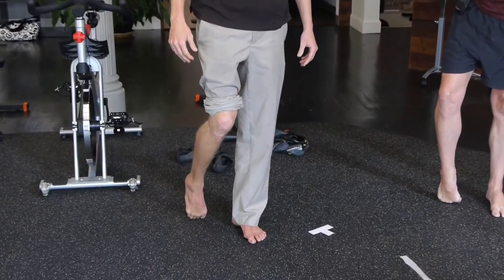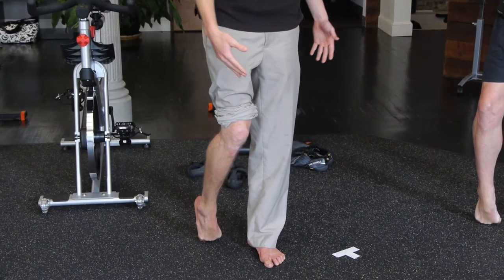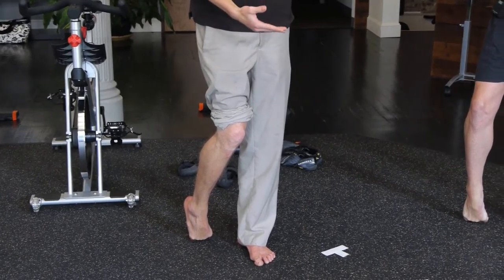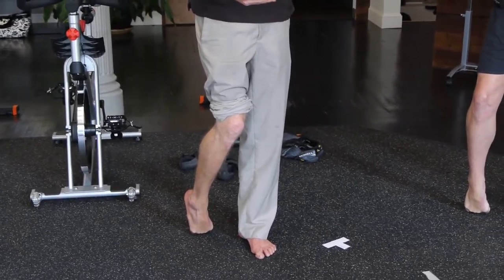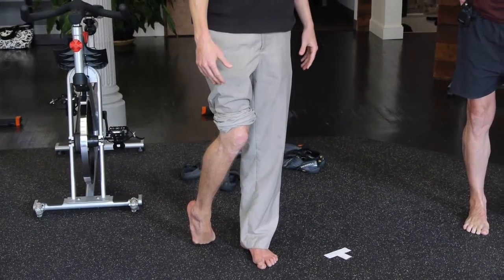The first one is here. One thing people typically do is push their ankle forward. It's the big stretch. It's the toe extensor focus. This stretches the toe extensors and also the toes themselves.